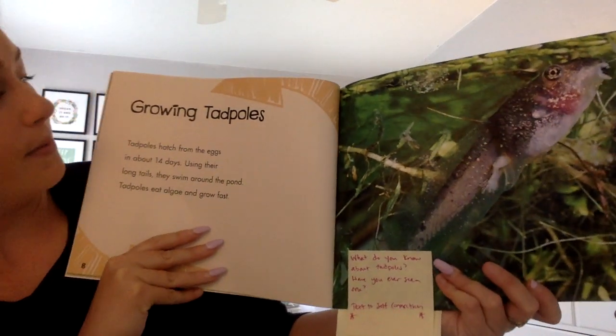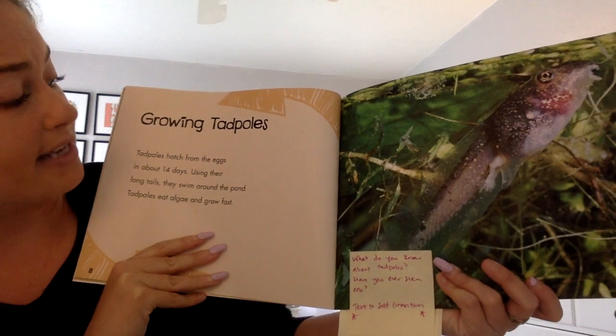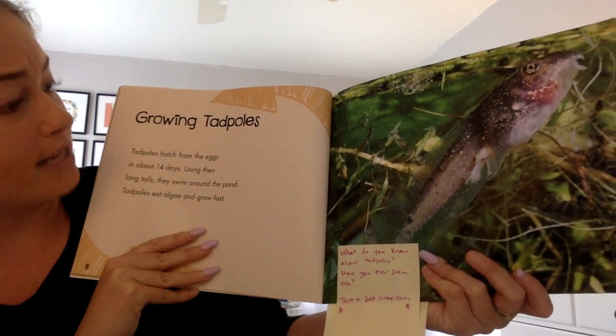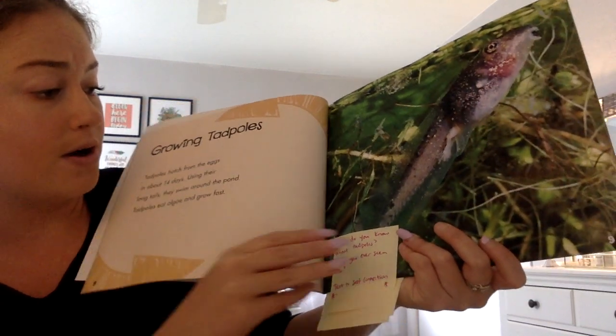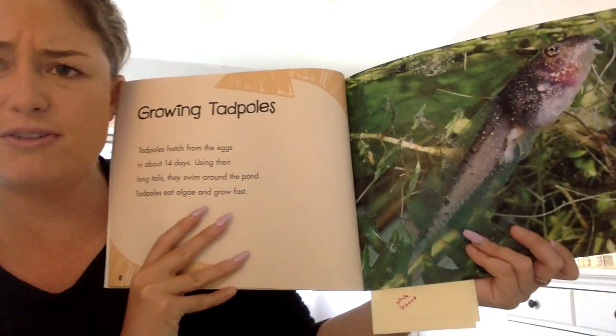Growing tadpoles. Tadpoles hatch from the eggs in about 14 days. Friends, that's about 2 weeks. Using their long tails, they swim around the pond. Tadpoles eat algae and grow fast. Friends, do you know anything about tadpoles? Have you seen them before?